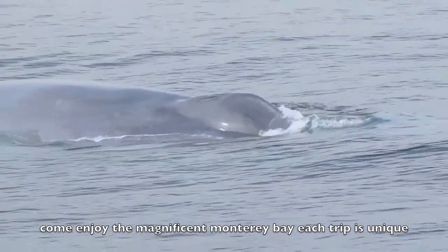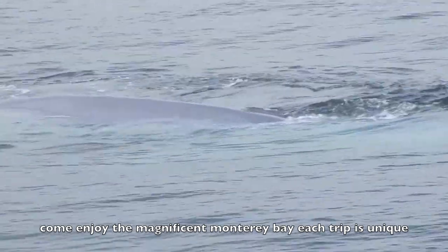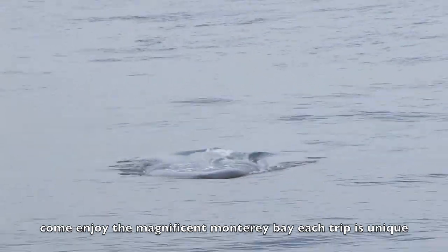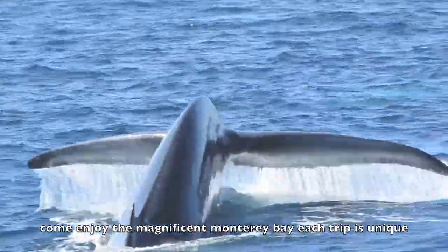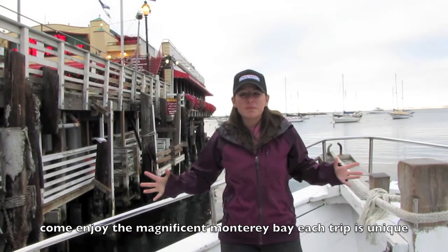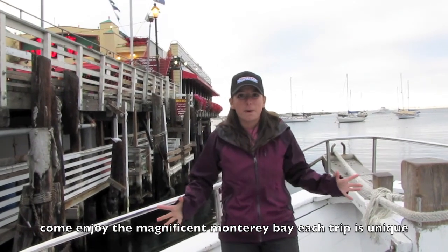And the icing on the cake is sometimes when we see these huge blue whales. I'm talking about the biggest animals to roam the planet ever. They can be over 100 feet long. Their blows can be over 20 feet in the air. Sometimes we'll actually see them bring their flukes all the way out of the water. And those flukes can actually be up to 25 feet wide. I'm talking about the size of a field goal post.